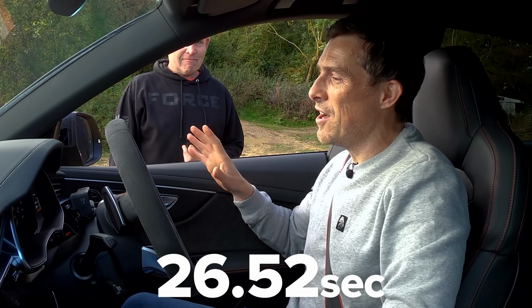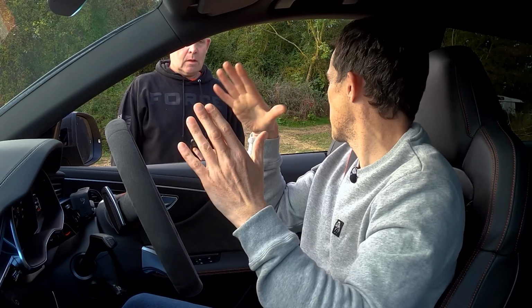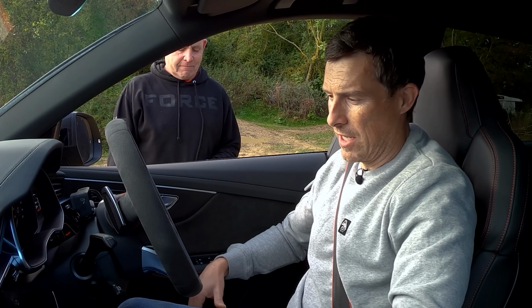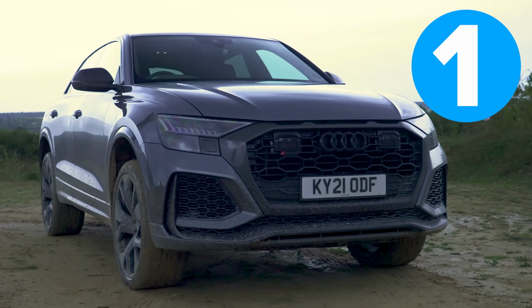10 seconds slower. There's no way I'd have beaten him, I don't think, because this, it's got quite a lot of travel in the suspension. I think I'd have bottomed out. Yeah. And I'd have done some damage, and it would have been expensive. It comes down to weight. There's a lot of weight going on here, a lot of it. So 2 points to the Duster, 1 point to the Audi.